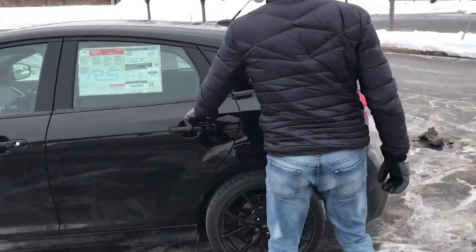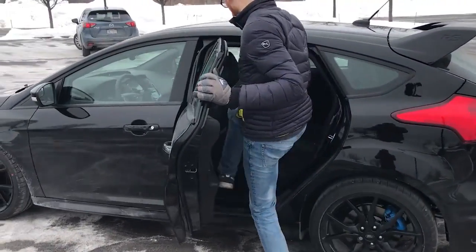Going into the back seat, there's plenty of room for real human beings, which is what this car is all about.